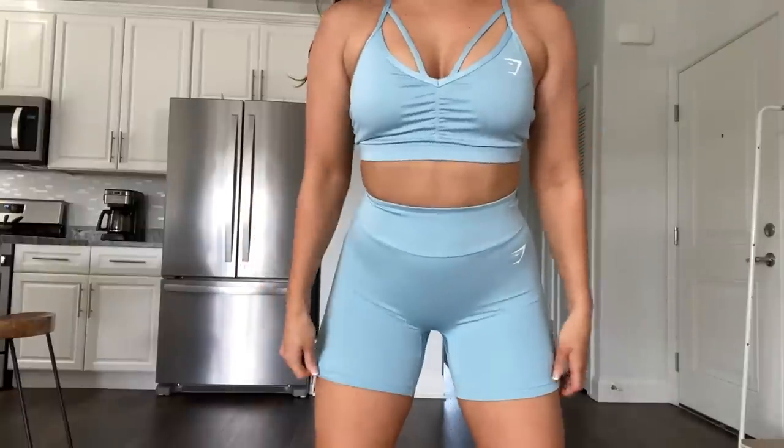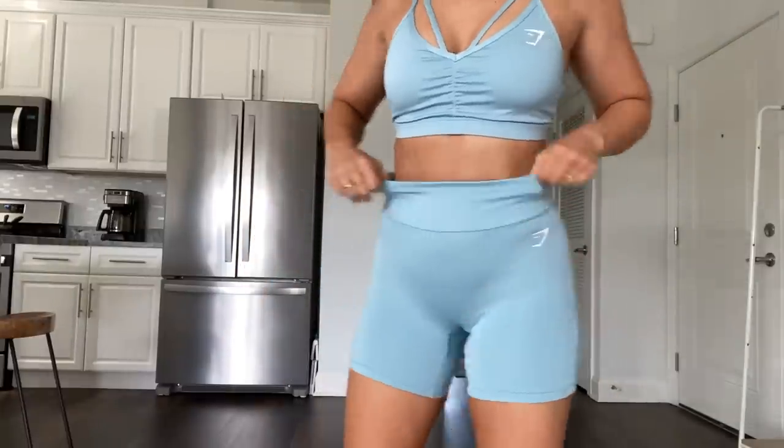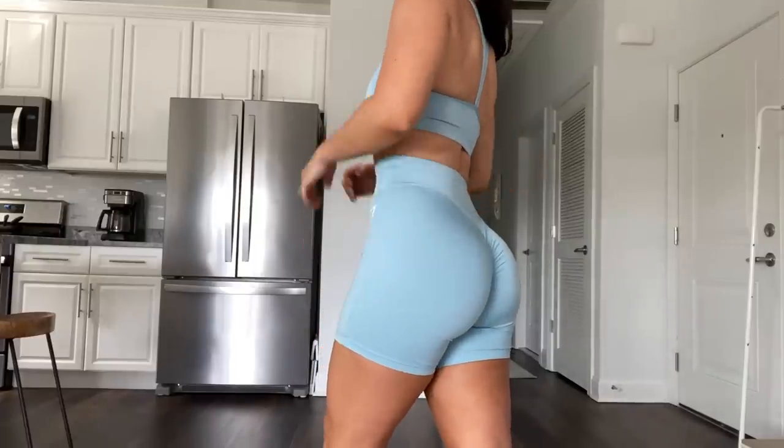There's no thigh cinching. It lays very flat and very comfortable. This short I'm a huge fan of. Now, I wouldn't say it's my favorite Gymshark scrunch because Whitney holds that title, but it's definitely a step up from the camo in my opinion.